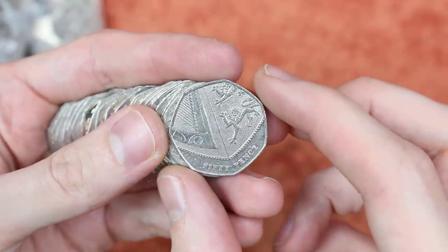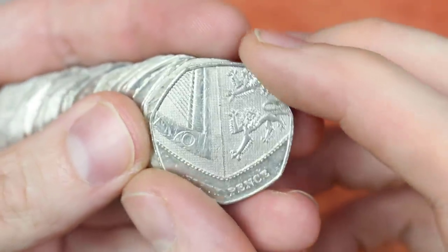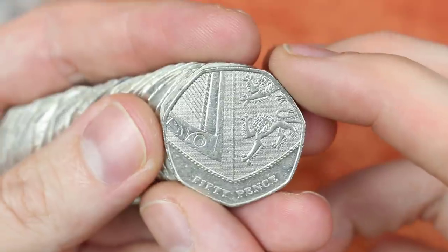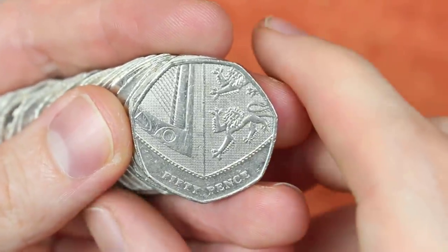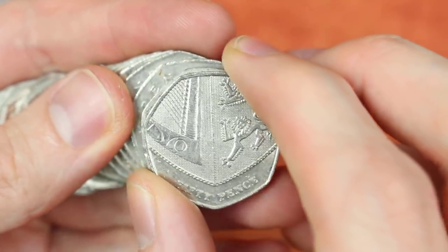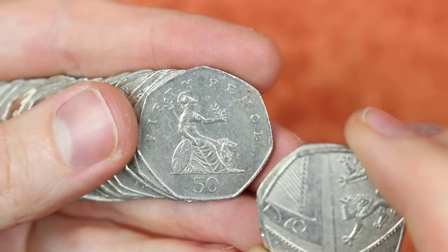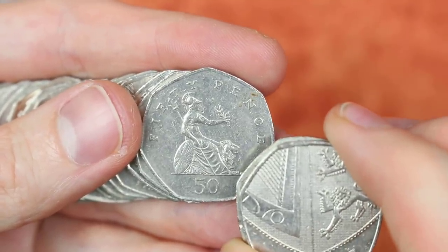Did you see that? Well, this is Shield. We'll look for the years 2009, 10, 11, 16, and 18, which are not intended for circulation. But also the year 2017 is a low minted year. See if I can bypass that next coin. That's Britannia. We'll look for the year 2008, which is a low minted year.